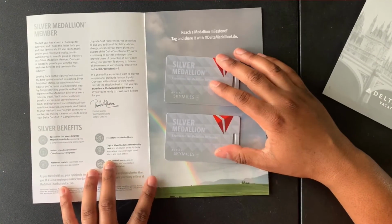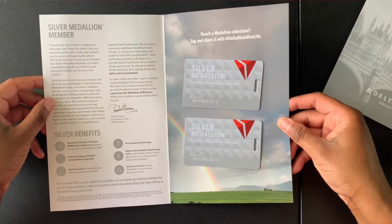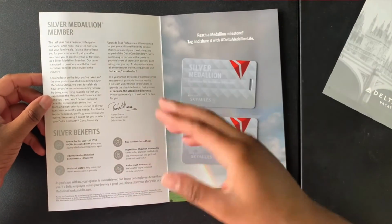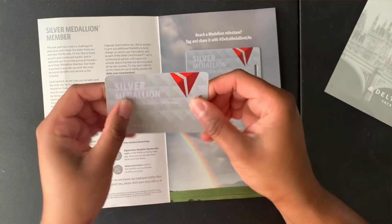So this year has been a challenge for everyone, and I hope this letter finds you and your family safe. I'd also like to thank you for your continued loyalty. Looking back, and it just gives you all the benefits that happened. So it's pretty cool. Here are the luggage tags, and yeah, you just put them on your luggage.